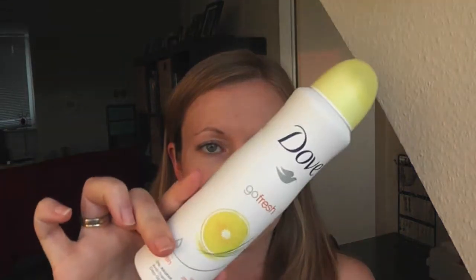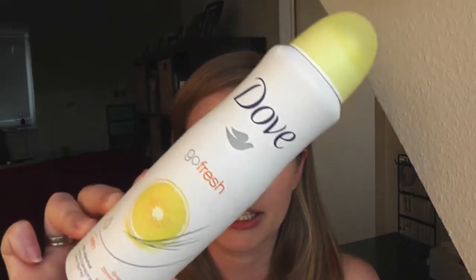Also, the next one, tried and tested and loved thing is the Dove deodorant, the Go Fresh one. This is the grapefruit and lemon, so it's citrusy, and I'm not going to open it and smell it because I'm always like, why are people smelling their deodorant? At least that's not a stick, so it's not that bad.